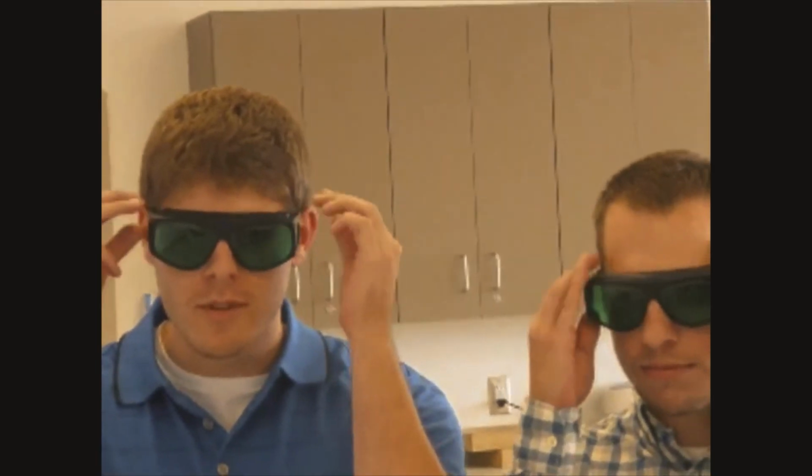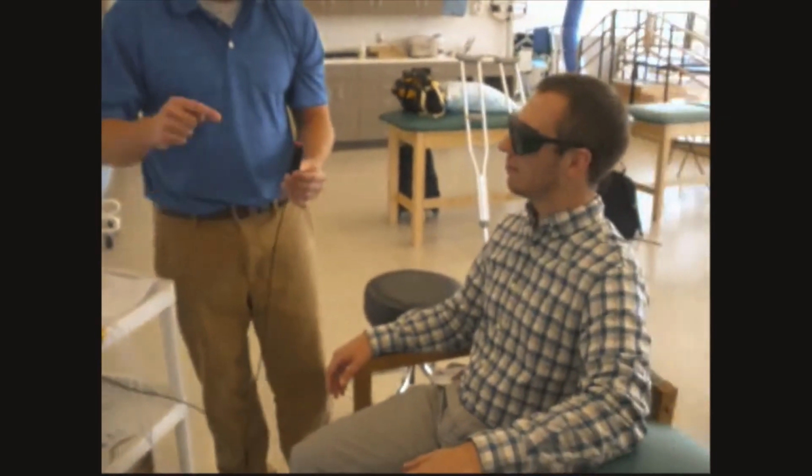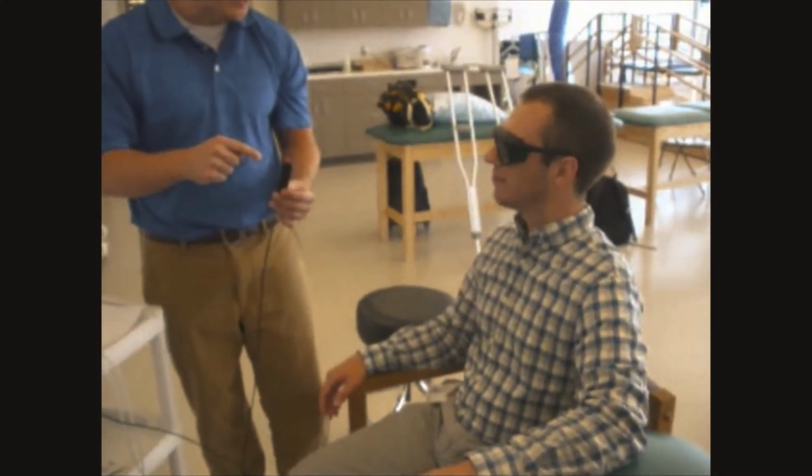Before beginning low-level laser therapy, make sure that both you and your patient are wearing the protective eyewear, and that you look good while doing it. Once you've positioned the patient in a comfortable position, explain to them the treatment and hand them the emergency stop button.